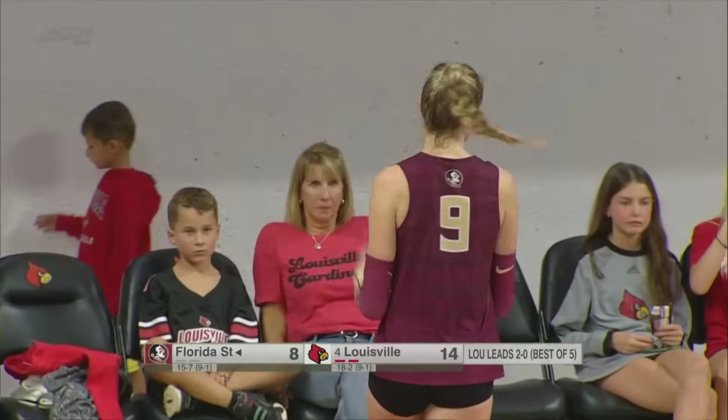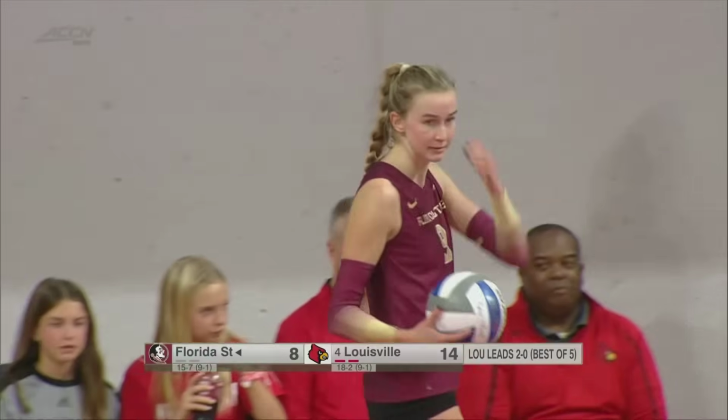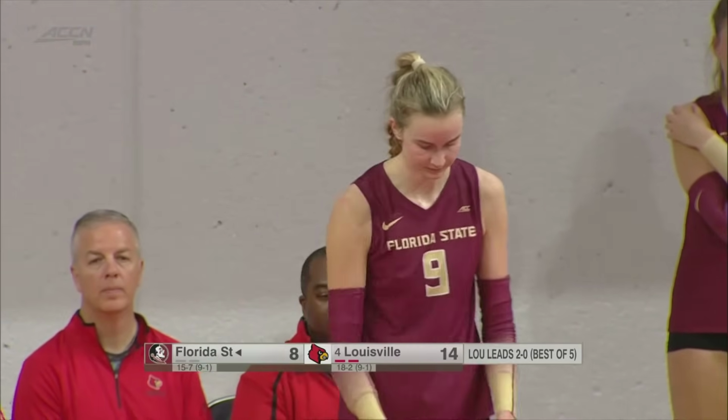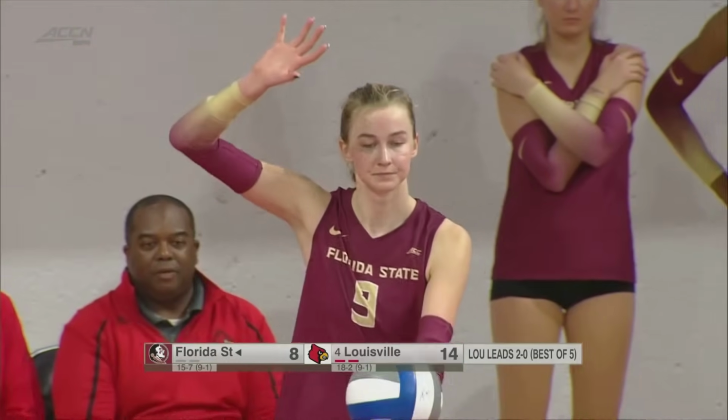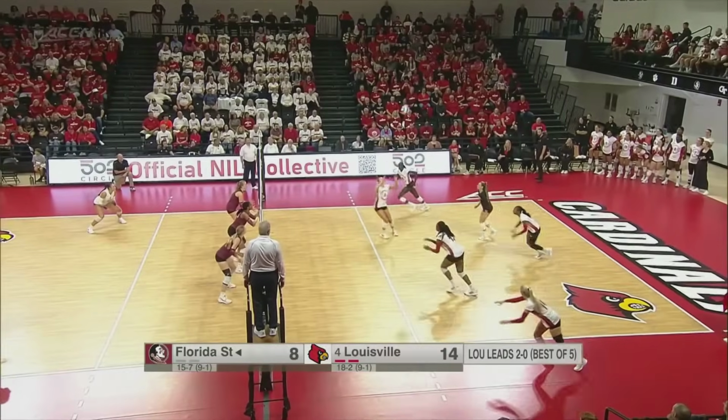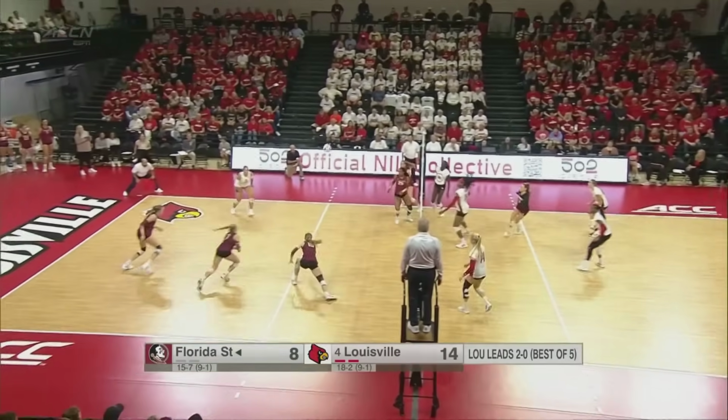And Rothman's taken some big swings tonight. Her stat line does not show what I think she's done here tonight. She's serve received a ton of balls for the Seminoles, and she's taken good quality swings. She's just taken a lot of out-of-system balls that have led to some errors.